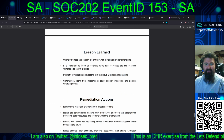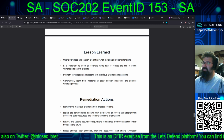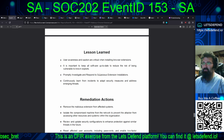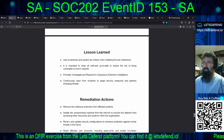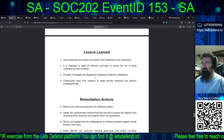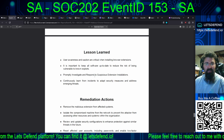User awareness and caution are critical when installing browser extensions. Yeah. Because I believe you can install extensions without actually having admin access to the box. So what used to be an aspect of control to prevent unwanted software from being installed is having your end users run as standard users, not giving them local admin. But it's different when it comes to the browser space.